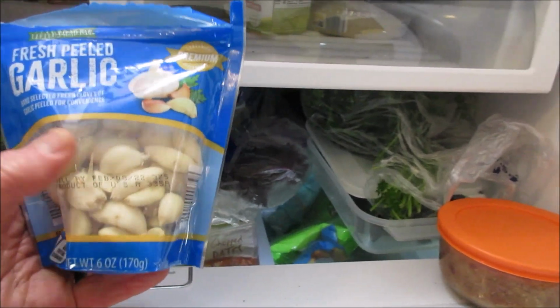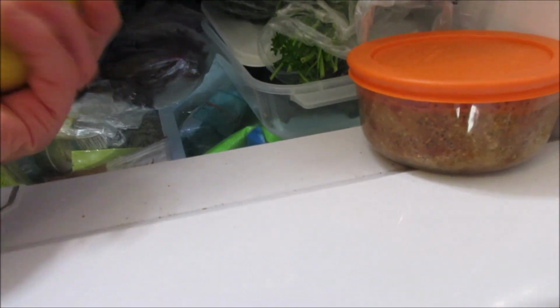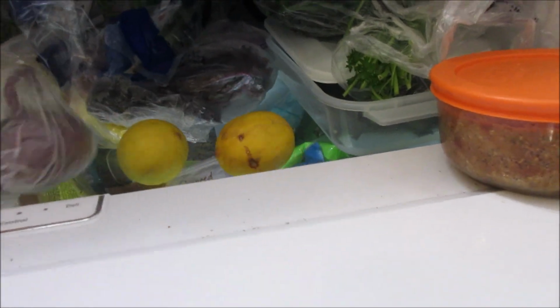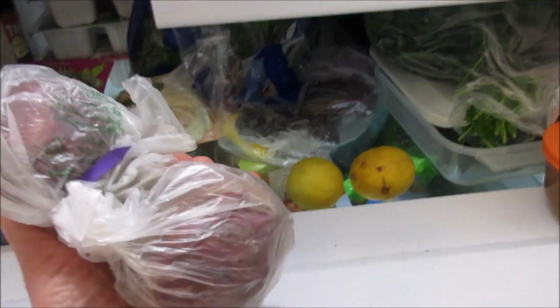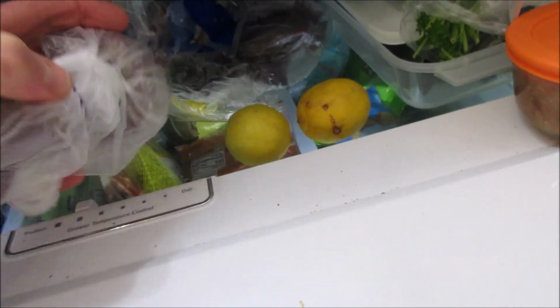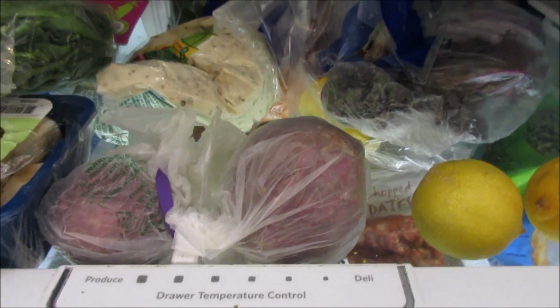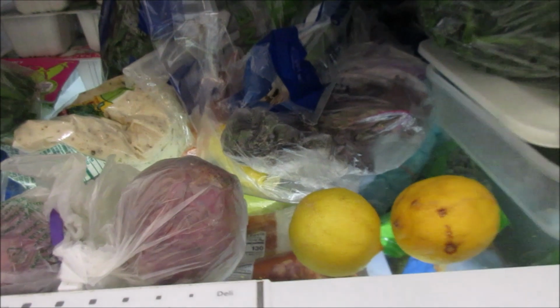Here is some already peeled garlic. Convenient to chop that up and add it to meals. Lemons are great with everything. Just add some lemon to your water. Here's some beets. I've already eaten the greens, and typically what I do with the beets is run them through like a cheese grater and eat them on wraps, on salads, and put them in soup, whatever.